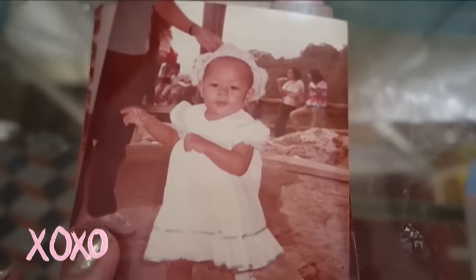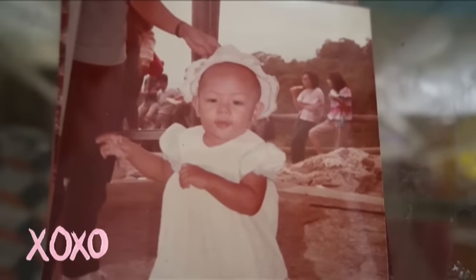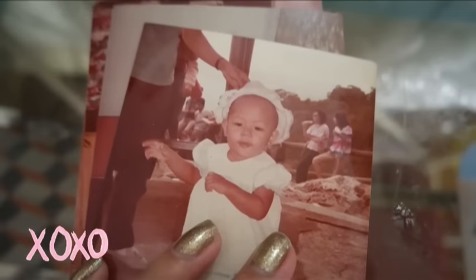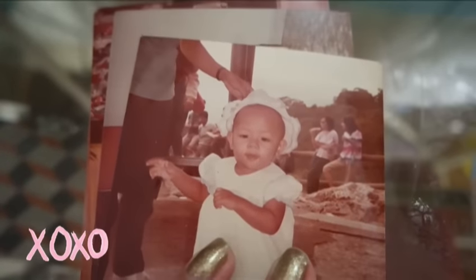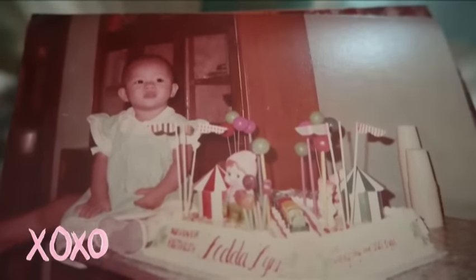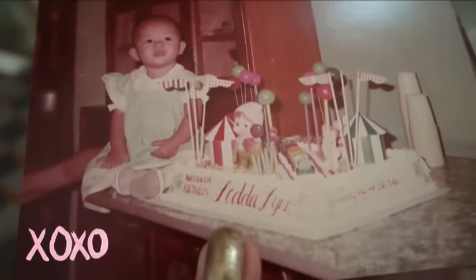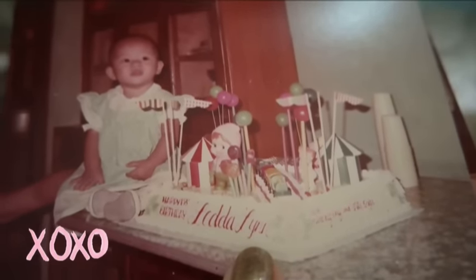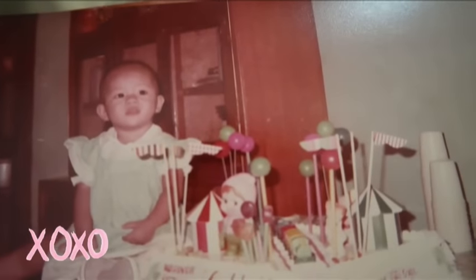Oops, that's me when I was a baby. Kalbo talaga ako, walang buhok. So, lagi ako may hat. Yan. I was the first apo on both sides. So, very spoiled ako nung maliit ako. Okay, and this is me. I think this is my birthday, safe to say. Mali pa yung spelling ng pangalan ko sa cake. This face, guys. Look. Annoyed look. My gosh, I'm cute. Yep.